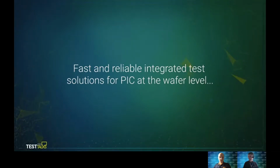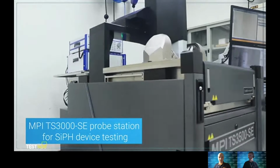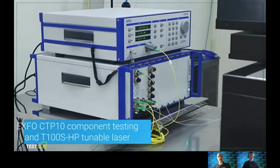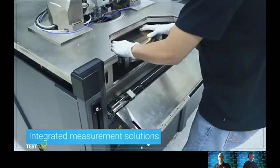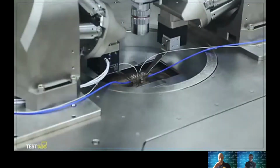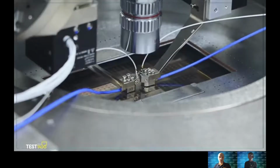So what we have done here is first we see an overview of the probe station. So that's exactly the setup we have done. It's a 300 millimeter probe station where we have the laser source and the optical power meter here in the back connected to the fibers. The wafer is loaded onto the chuck, in this case manually. And then we see here the fibers in more detail.